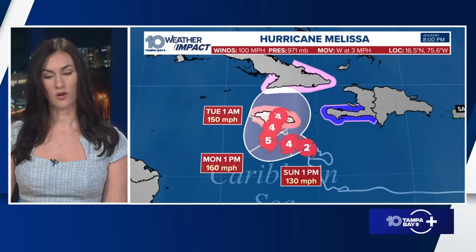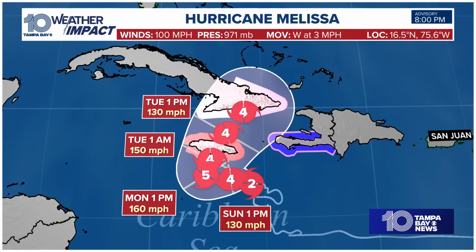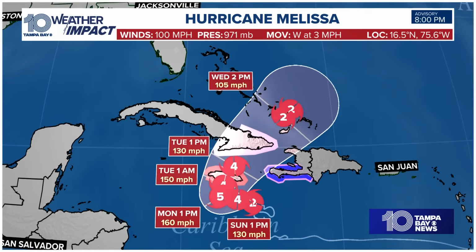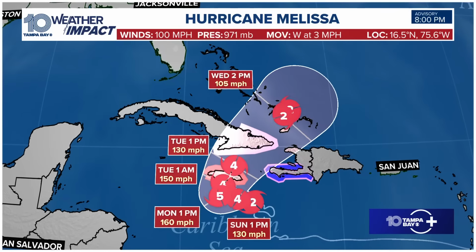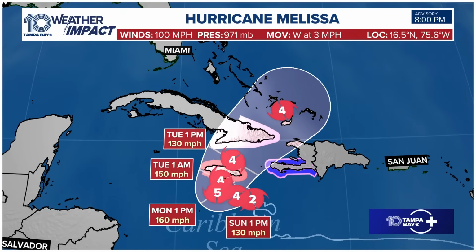I do want to go over this track a little bit more so we can see where else this could potentially make landfall: a second landfall in southeast Cuba, and then after that it wants to make a run for the Bahamas. Keep in mind that these are mountainous areas, both in Cuba and in Jamaica. So when it goes over Jamaica, it could potentially weaken a little bit once it goes over that mountainous terrain.